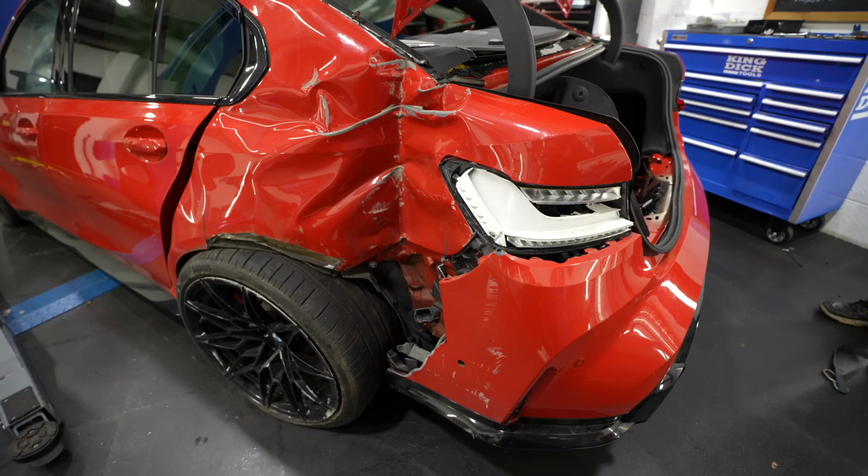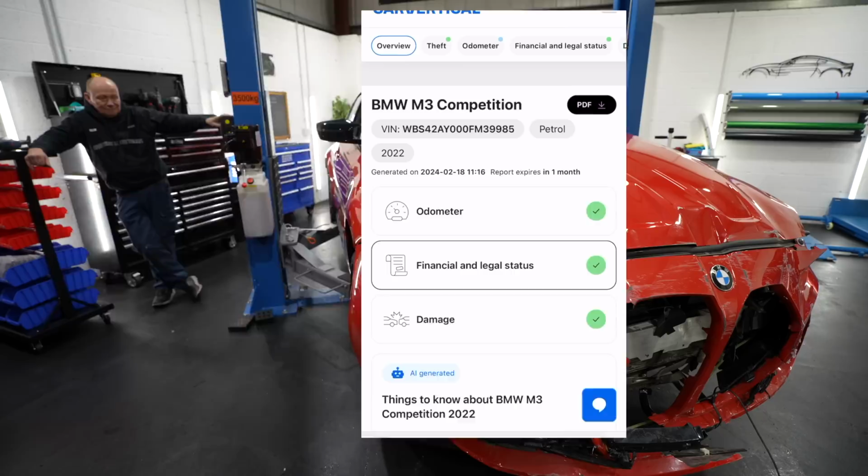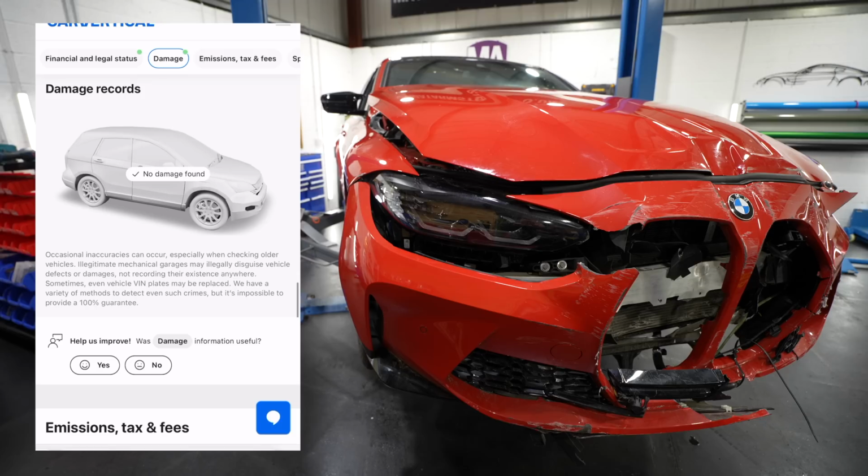Now, one thing you might be surprised to see is that on the car vertical report, the car actually comes back all clean. No mileage fraud, no records of theft, and no records of damage. And I think there's a reason for this, which we'll find out later.